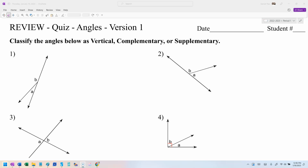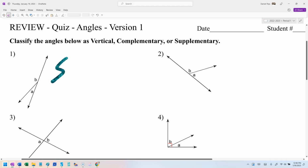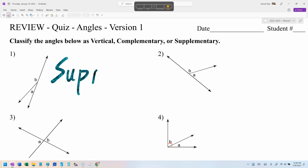Did my microphone stop working? Supplementary! It's on my desk, next to my phone. Okay, so supplementary. We all agree with that, right? Yes. Okay, so man, those P's didn't come out quite right. This galaxy is a little difficult.